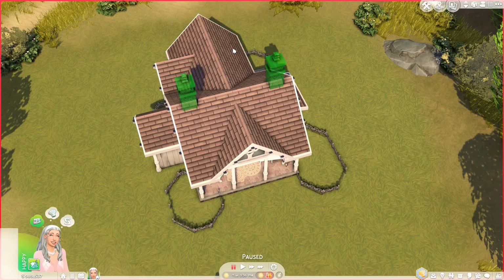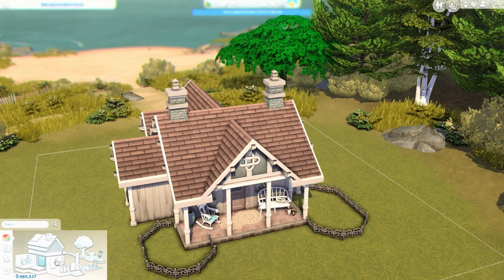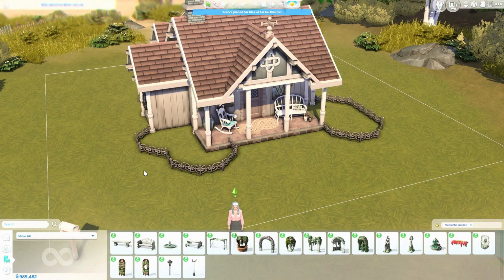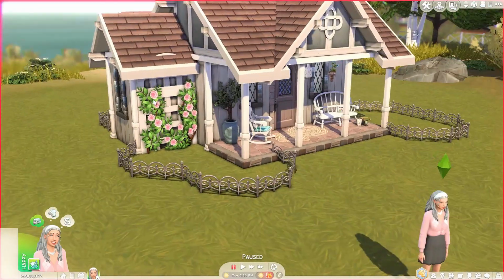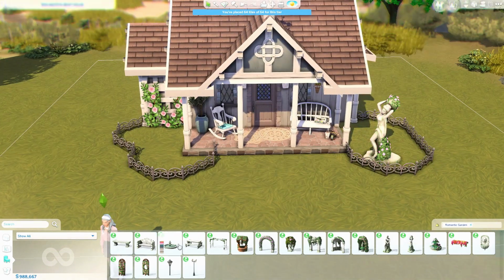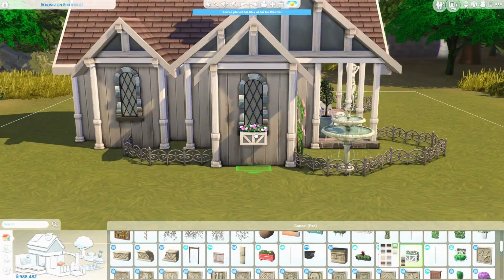I really tried to decorate everything in that kind of style. And there is also space for a dog. I placed down a football, and there's also a bathtub on the inside so that you can clean your dog. For the exterior, I used a lot from the Romantic Garden Stuff Pack.